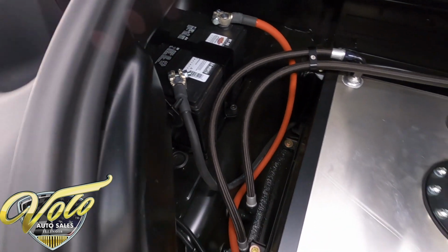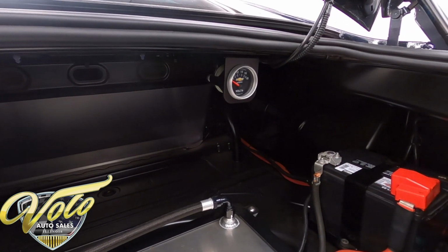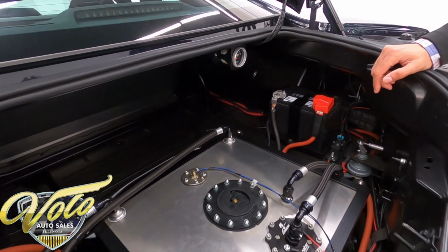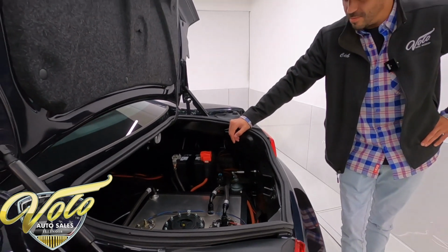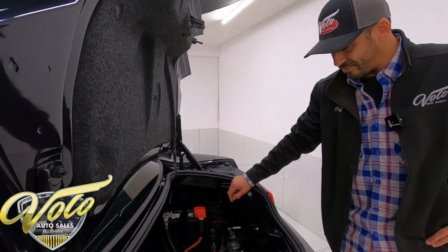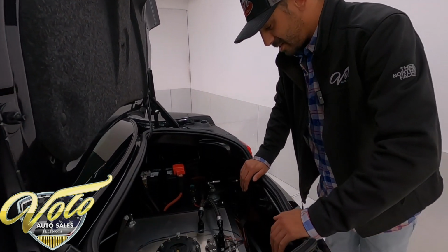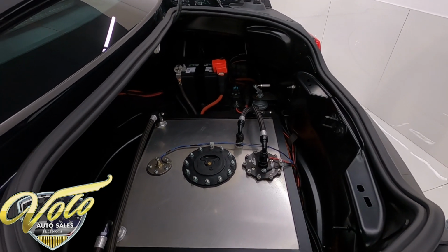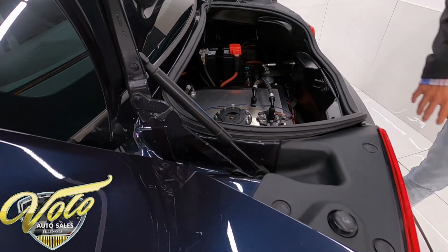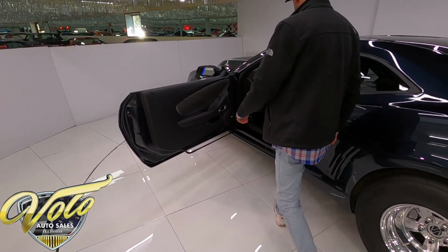We have a nice voltage meter. This is a 15-gallon fuel cell. So obviously if you are street driving it, you want to have a little bit of gas in it so you don't have to stop every 5 minutes to fill back up. You have dual electric pumps. I mean, this thing is down to the T of a COPO. So very nicely done by Turnkey Automotive. This is a very impressive car. Moving on to the engine bay, guys.